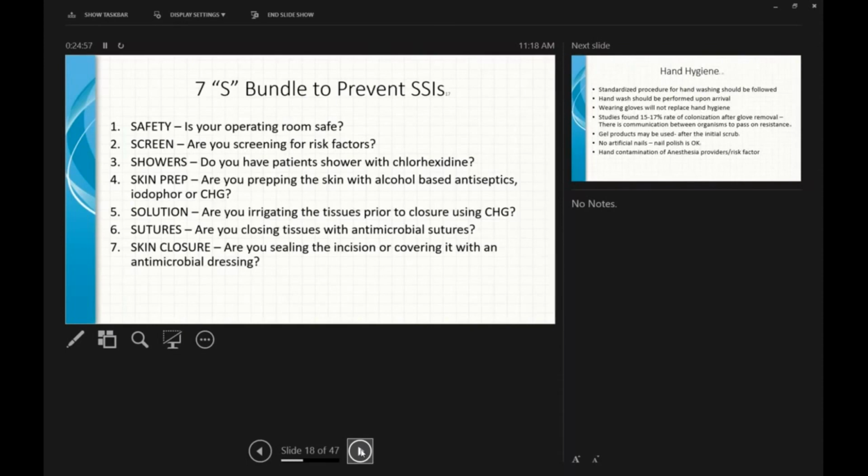Now we know that we need our patients to shower with chlorhexidine the night before and the morning of. And the one thing Maureen emphasizes: do you send them home with a little sample bottle of chlorhexidine, or do you have to give them a great big bottle? Or do you count on them going to the pharmacy and purchasing it themselves? Or do you give it to them and give them instructions on how to bathe with it? Skin prep. Are you prepping the skin with alcohol-based antiseptics, iodophor or CHG?